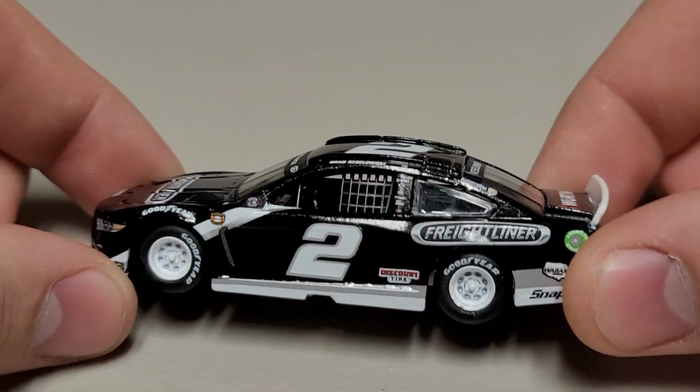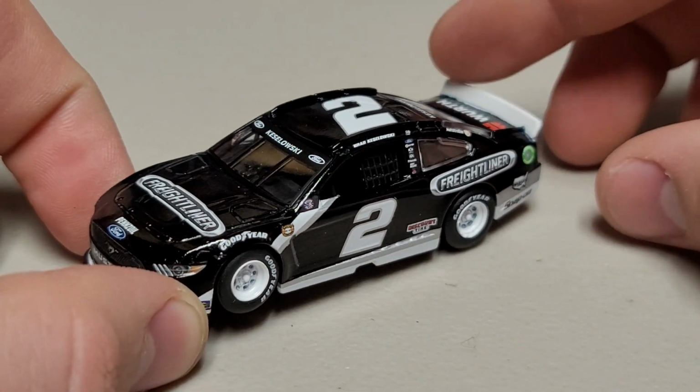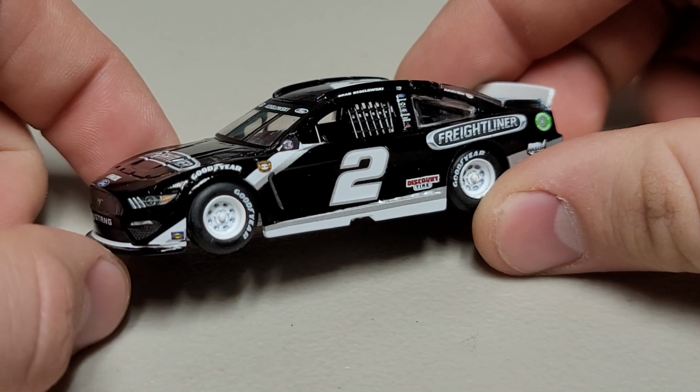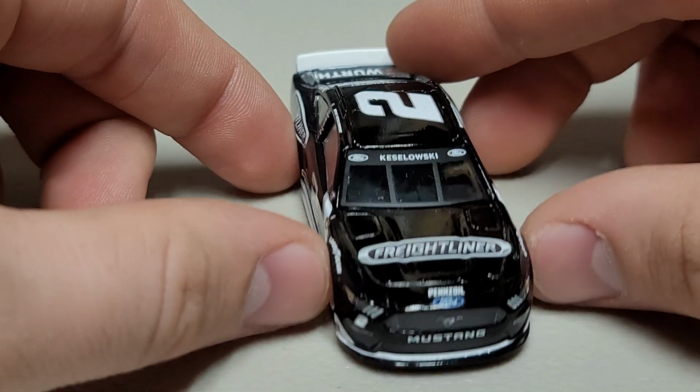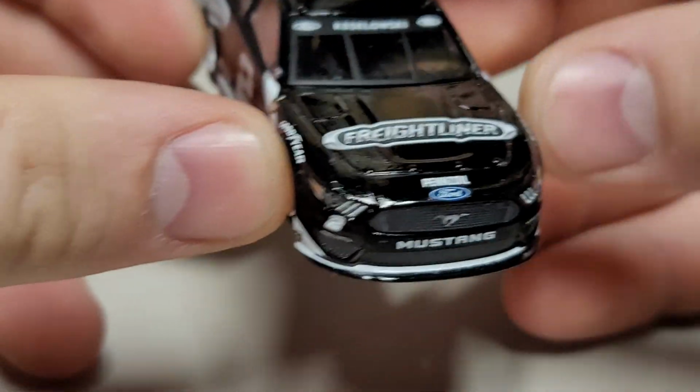The next one is also going to be another Brad Keselowski car. This is going to be his number 2 Freightliner car. Very, very clean car. It's an all black car. All around the top we do have some white accents on the spoiler and along the skirt, and then one stripe that kind of comes up from the fender. There we go. You can see on the front here where we got Freightliner.